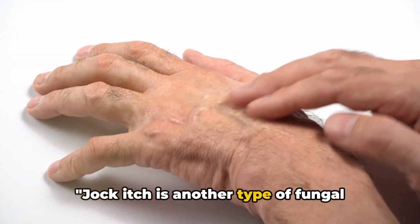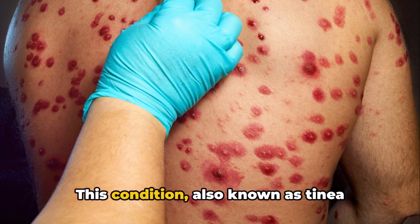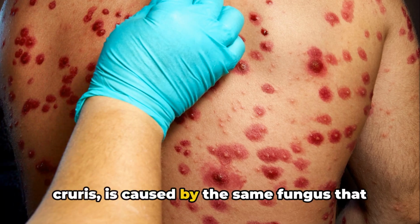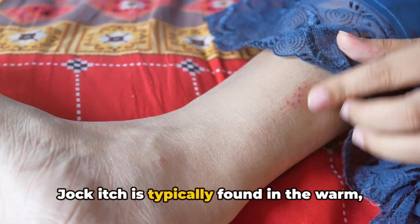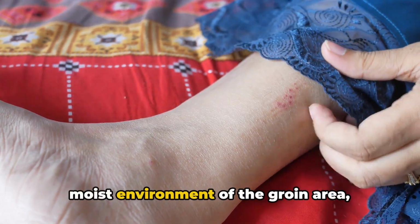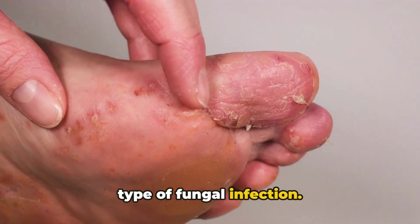Jock itch is another type of fungal infection that can cause an itchy scrotum. This condition, also known as Tinea cruris, is caused by the same fungus that is responsible for causing ringworm. Jock itch is typically found in the warm, moist environment of the groin area, making the scrotum a prime target for this type of fungal infection.